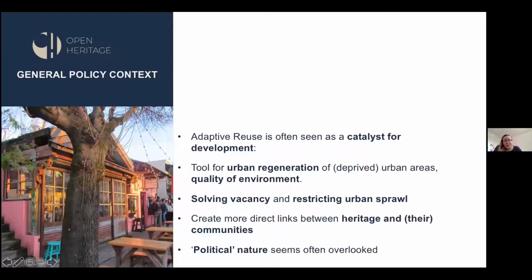Adaptive reuse by many countries is really seen as a catalyst for development. So this is also how it relates to, for example, those crisis recovery acts. It is a tool for urban regeneration, especially in deprived urban areas, and it's very often used in the context of increasing the quality of the environment through the character of the historic environment, through the character of these heritage buildings. There is an idea that you can regenerate areas and increase the quality.